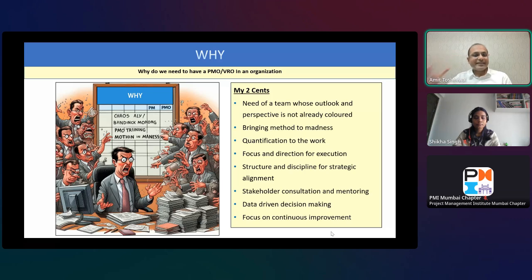Somebody who knows how to bring method to the madness. Honestly, irrespective of what everybody says, there is a little bit of madness in every organization, and that is necessary. When people are very passionate about what they do and how they do it, they become aligned on colored perspectives. And then starts the madness. So this department brings the method to the madness, quantifies the madness and the work that needs to be done, steers and gives direction, inculcates discipline, acts as a consultant, sounding board, or feedback loop, and helps the management take data-driven decisions for continuous improvement.